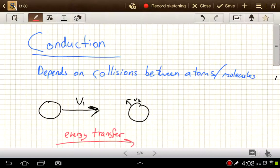First off, conduction we're more familiar with. This is when molecules that are moving faster, or they have more thermal energy or more heat energy, collide with slower molecules, and there's a net transfer of energy from the faster one to the slower one.